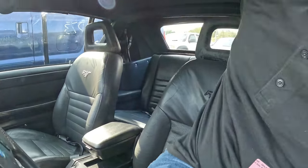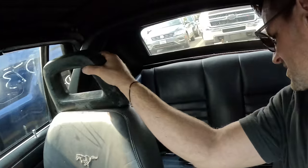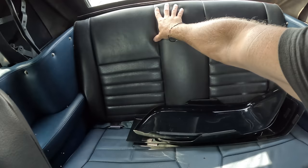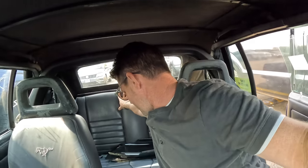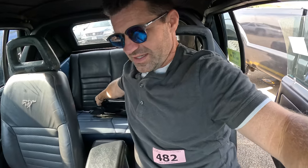This is SN95 Mustang seats. So 94 and up Mustang seats. I like how they got them in here. And these are the original headrests. So the original interior is blue. Wow, does even the backrest from a 94, 95 Mustang fit? These, I don't even know if you can get these anymore. For the headlights and taillights. It's a dog-o-matic. It is a 5-liter.